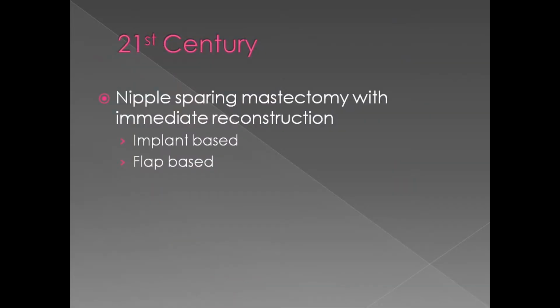So then in the 21st century as well, more recently, we have when women do need their whole breasts off. If a woman does need a mastectomy, we have nipple sparing techniques that plastic surgeons can do immediate reconstruction right then and there. That can be implant-based, that can be flap-based, and what I mean by flap is your own tissue. So there's 2 ways to reconstruct, speaking very, very generally, and that's either implants or flaps. So now women have options.